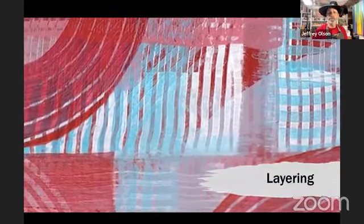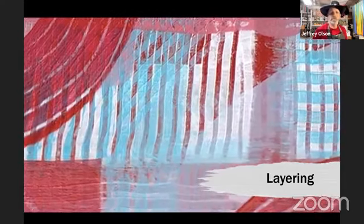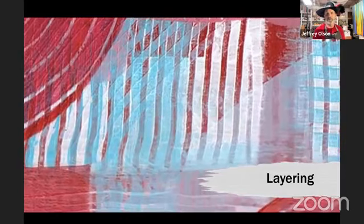Want to show you some of the different techniques real quickly before we get to the demo. Here's an example of layering both opaque and transparent, and there's some texture in there as well. I did this demo a couple of years ago. Acrylics are just really wonderful for layering. This is what I do in my studio.